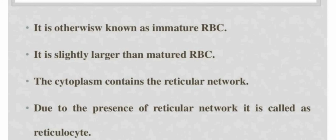The stage before the maturation of erythrocyte is the reticulocyte. It is otherwise known as immature RBC. It is slightly larger than mature RBC, not much. The cytoplasm contains a reticular network, and that is why it is called reticulocyte. Here the cytoplasm will be acidophilic, as we have seen in the earlier stage.